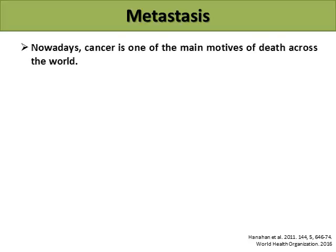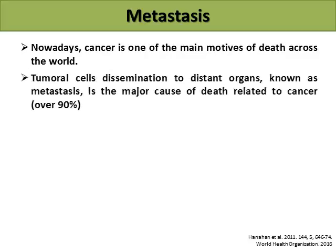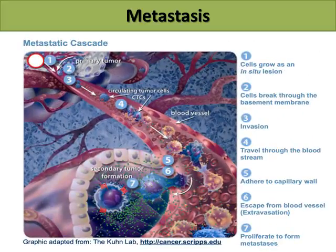Nowadays, cancer is one of the main causes of death across the world. Tumor cell dissemination to distant organs, known as metastasis, is the major cause of cancer-related death. However, metastasis is a process whose evolution in vivo is hard to follow, mainly because of the low number of cells present in the bloodstream that reach and colonize distant organs in a clinically detectable way.